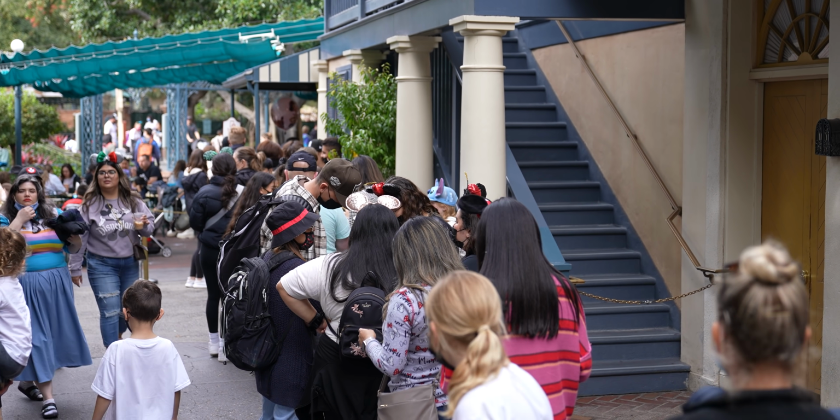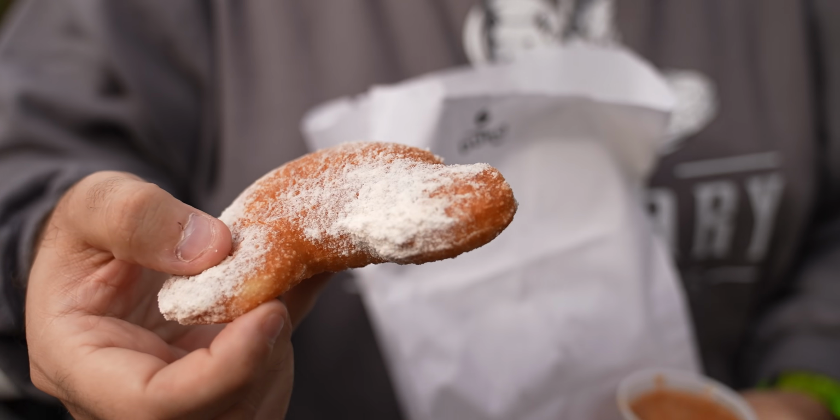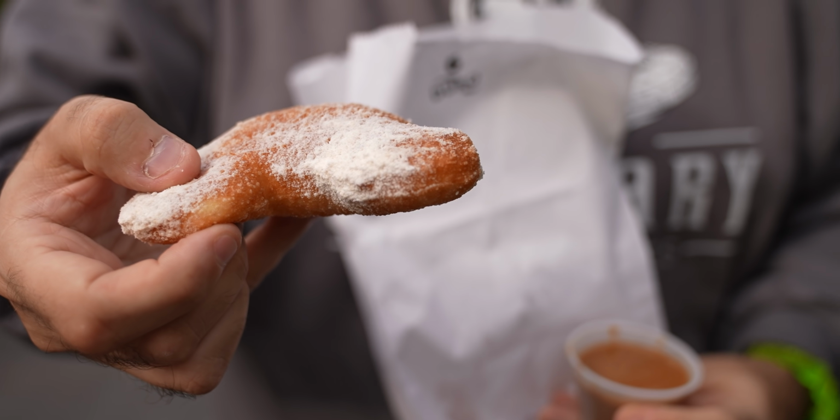I do want to say that we're here on a Monday, and the line from the Mint Julep Bar goes all the way around the corner. It's huge. Mobile order is your friend. Disney wants us to all use it. We're going to have to conform to what they want, I guess. But I'm excited to try this. Should I try it without the cookie butter? Yeah, try one bite of each.